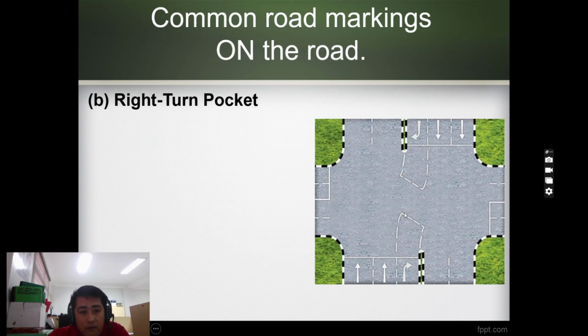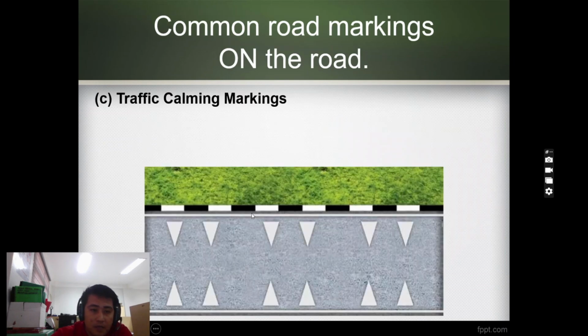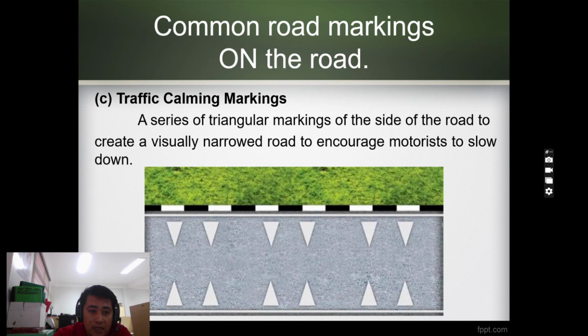Next, letter B, we have the right turn pocket. Okay, so when we see the right turn pocket, vehicles turning right at a road junction should stay within the pocket until it is time to complete the turn. Next, we have the traffic calming markings. Yan. So when we see the traffic calming markings, it means a series of triangular markings at the side of the road to create a visually narrowed road to encourage motorists to slow down.